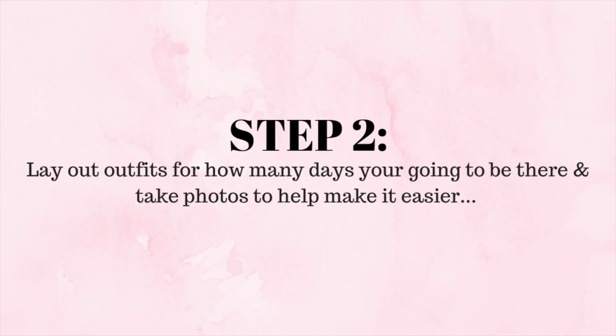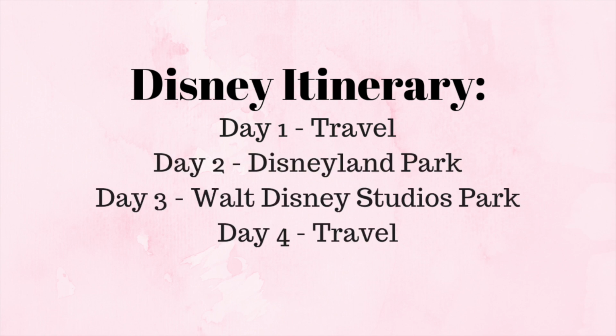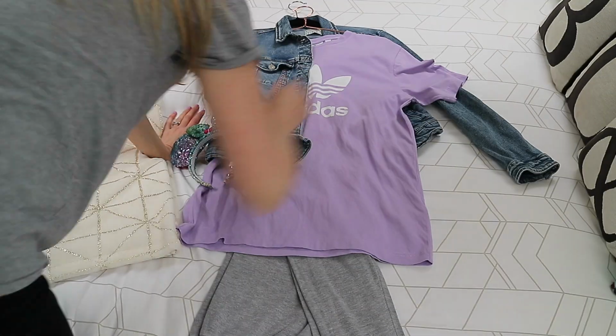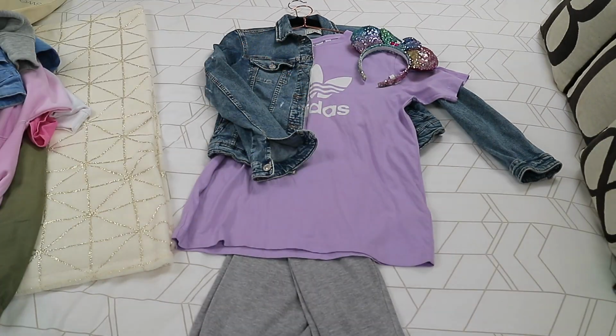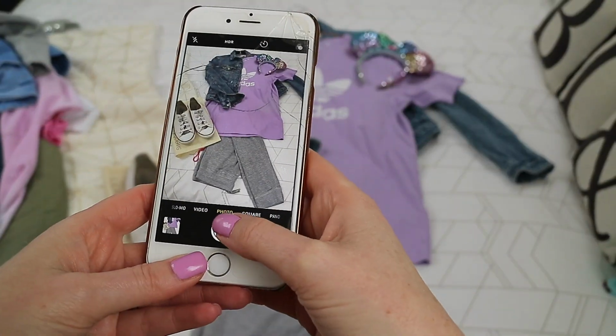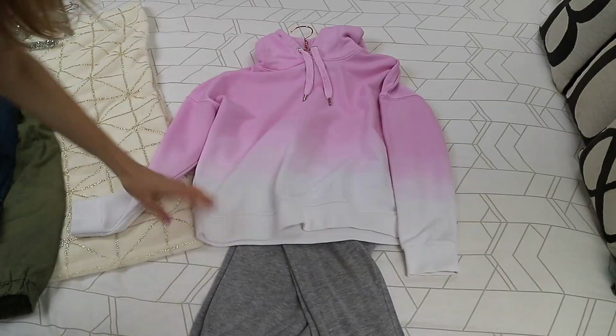Step 2 is to put together your outfits for how many days you're going to be there, including your travel days. And then what I like to do is take a photo of each complete look on my phone to make it easier when you get there, so you don't have to worry about what goes with what, because obviously you want to spend the most time at the parks, and I know we had a short amount of time. We only actually had 2 full days at Disney, and then the other 2 days we were traveling.